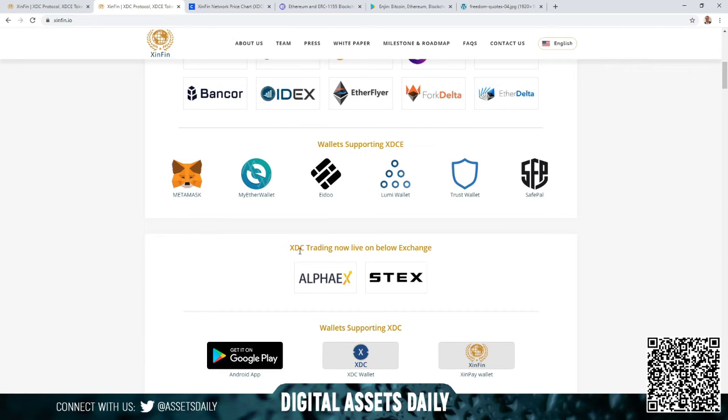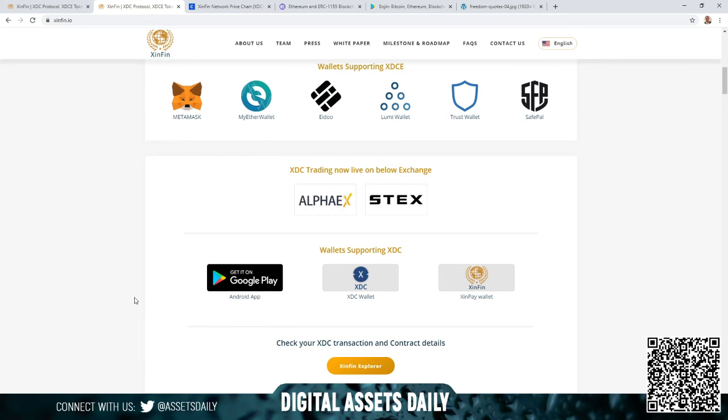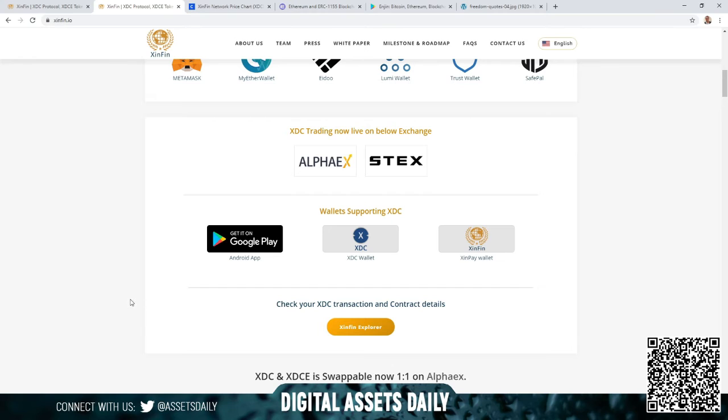If I'm not mistaken, I believe the XDC trading now live on the Below Exchange, Stex I do believe is the credit card purchase, if you're interested. And if I'm not mistaken, the Alpha X is where you can trade out your XDC for XDCE. If I am off on that, please feel free to comment in the comment section below. I believe I'm accurate on that, and then we will move on.